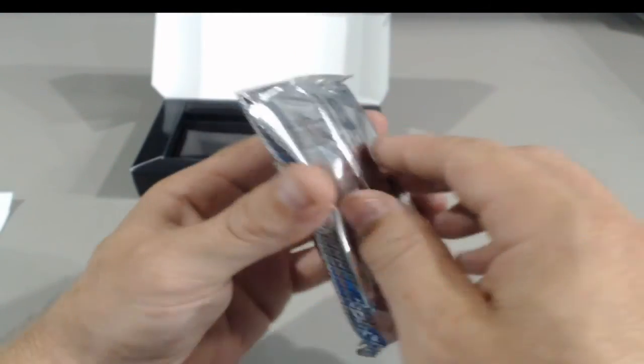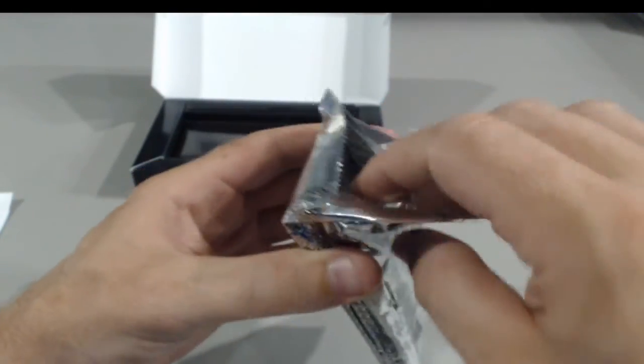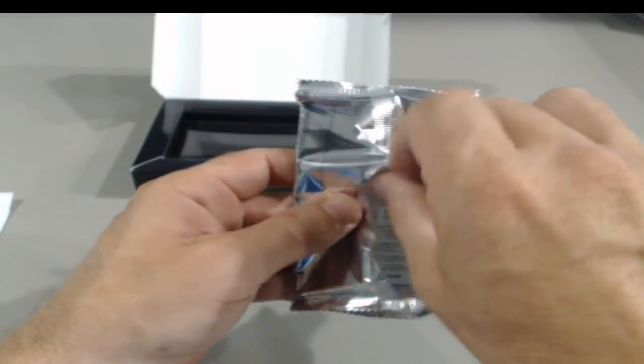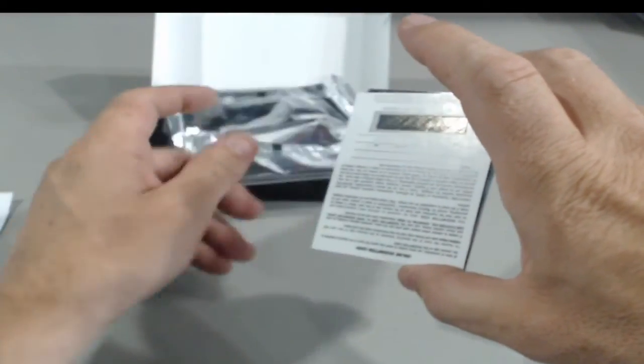With Diamond, guys, it is one pack per box. You get three on-card autos. It is an amazing set by Topps. We have pulled some monstrous hits out of here. Let's see what we can get tonight.